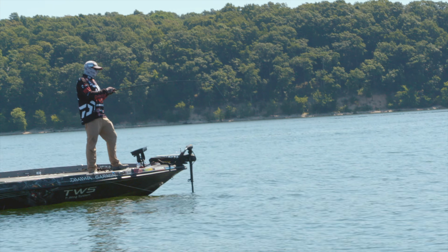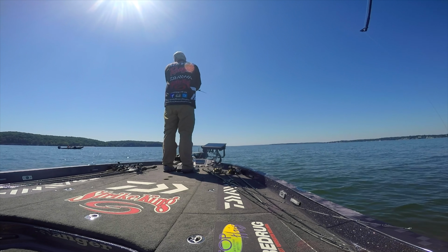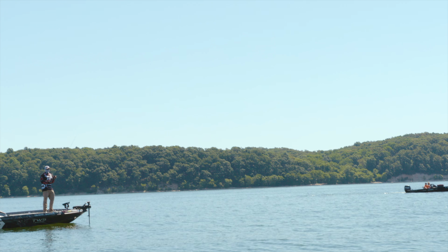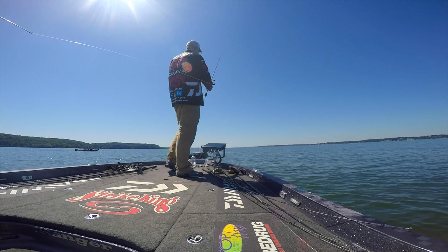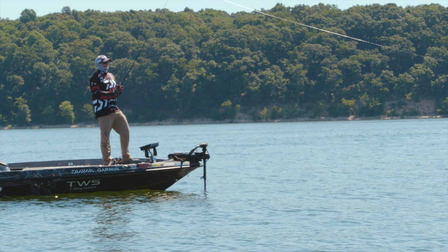It just feels so much better to be catching them than not, because when you're not catching them and it's 10:30 and you haven't got a keeper, voices in your head start talking to you like, do something different, make a long run. I was thinking about going down to Paris, just thinking about going here or there. I'm definitely glad it worked out the way it did.